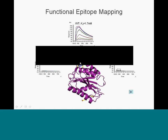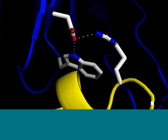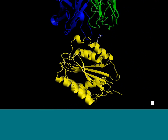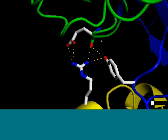Now, if we take a look at the crystal structure, some of this would make sense, and some of it wouldn't make sense if we were just looking at the crystal structure alone. If we look at this first arginine residue, and we zoom in here, we see that it's making modest contacts with the heavy chain. And one might predict from this that mutation of this residue to an alanine would have a modest effect on the binding, when in fact, when we do the SPR experiment, we see that it completely abolishes binding. If we now look at the other arginine residue, which is over here, we see that it's actually making a variety of different contacts with both the heavy chain and light chain residues. And so this one makes a little bit more sense that mutation of this would abolish binding.